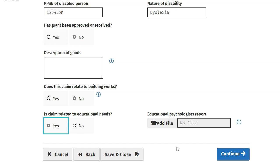So a very handy way, not a lot of people may know about it, another very cost-effective or cost-efficient way, as some multinational corporations would say, of claiming back some portion of the expense of assistive technology for either you or your loved one.